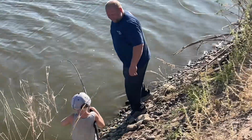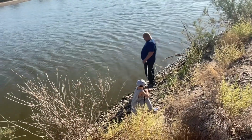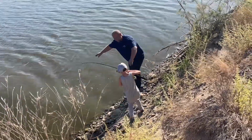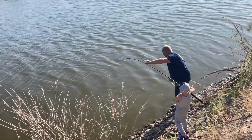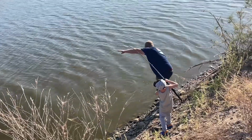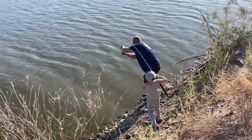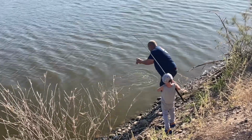Looks like a carp. Whoa, hold on to Dad's pole, Hutch. He's biting you. That's a huge fish. Hold on, put your tip up, pull the rod tip up in the air, baby. There you go. Let's see what you got here. Big old fish, whatever it is. I should have brought a net.